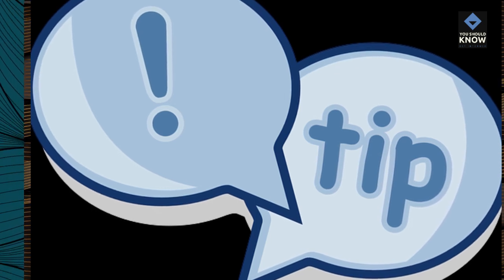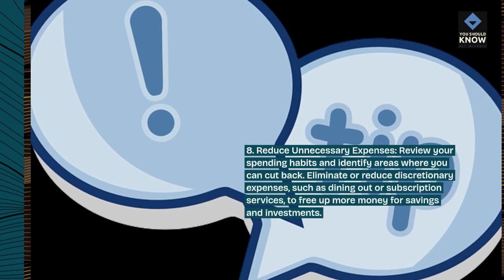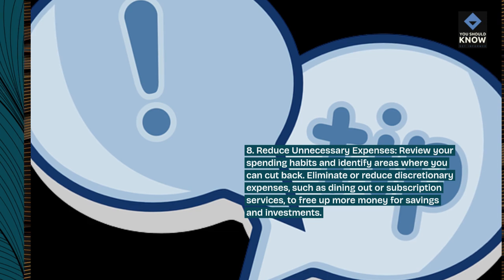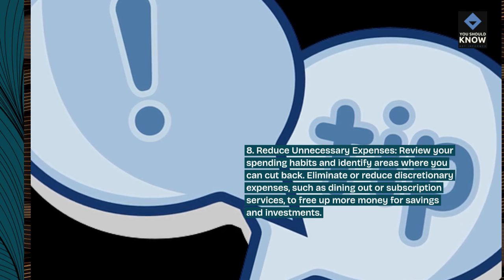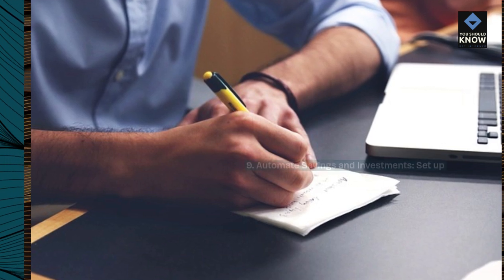8. Reduce unnecessary expenses. Review your spending habits and identify areas where you can cut back. Eliminate or reduce discretionary expenses, such as dining out or subscription services, to free up more money for savings and investments.